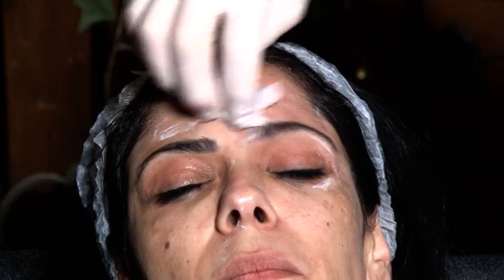I will wipe off the marking. And you can see already there's a difference in light reflection.